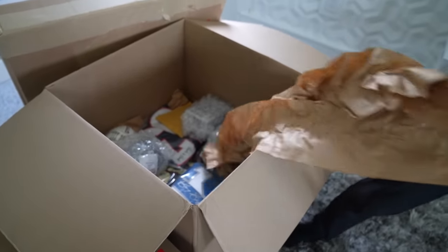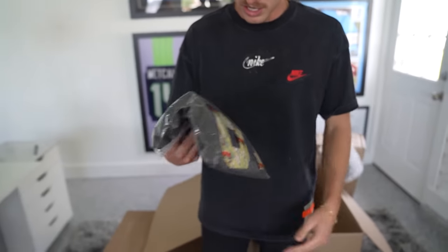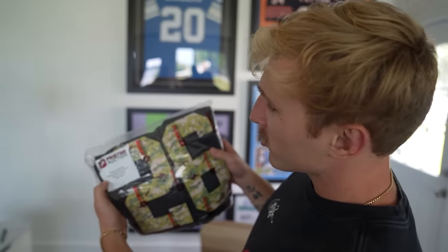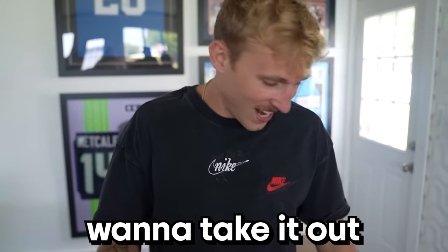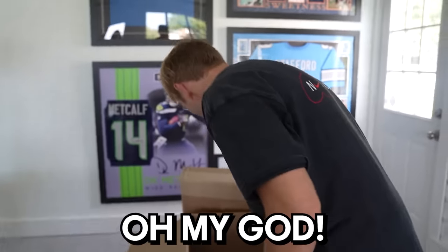Holy shit! There's so much in there. Step bro, what are you doing? You got me. I'm gonna no-look it. Yo, what is this? Saquon Barkley signed Giants salute to service. Dude, these jerseys are fire. I almost don't even wanna take it out of its packaging. Salute to service, Saquon signature on the back. That's an awesome one.